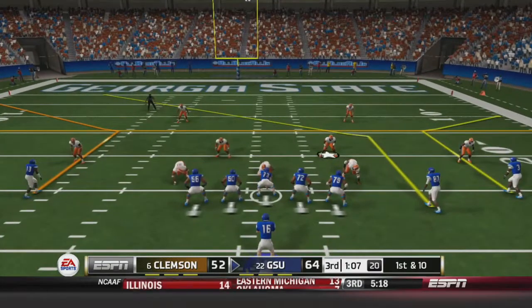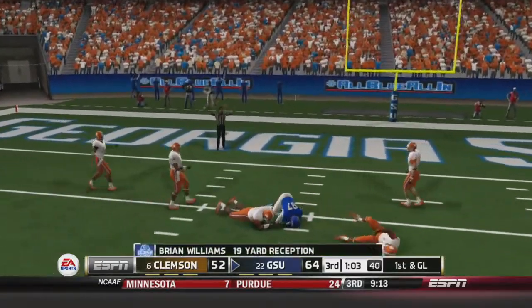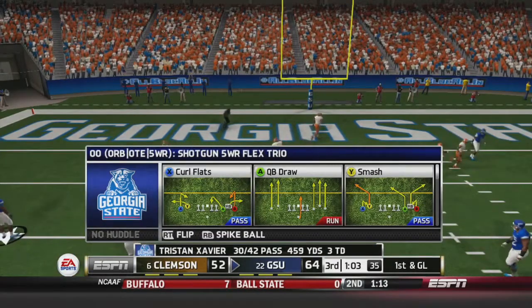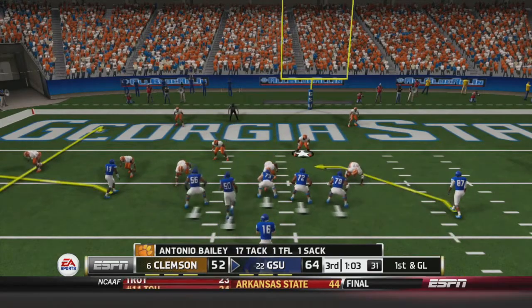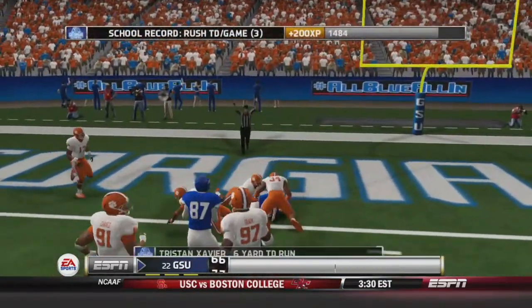They'll line up with 5 wide receivers. He's taken down around the 6-yard line. Empty backfield, quarterback in the gun. 5 wide receivers. He's on the run. Touchdown, Panthers.